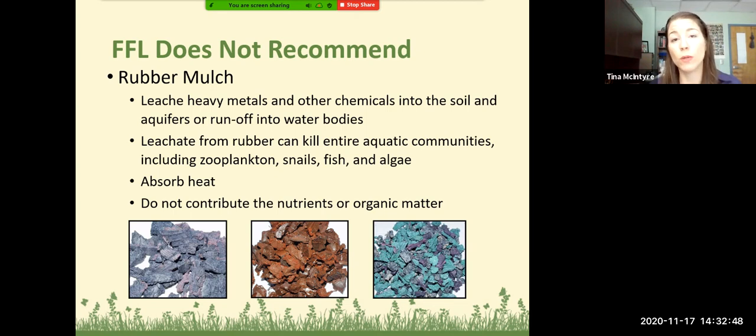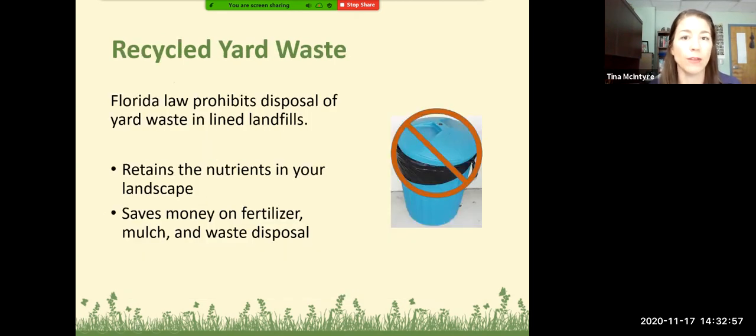So I mentioned that the soils here in Florida tend to be sandy, and we want to add organic material as frequently as we can. These don't offer that. Yard waste. So Florida law actually prohibits the disposal of yard waste in lined landfills. We want to retain those nutrients in our landscape.